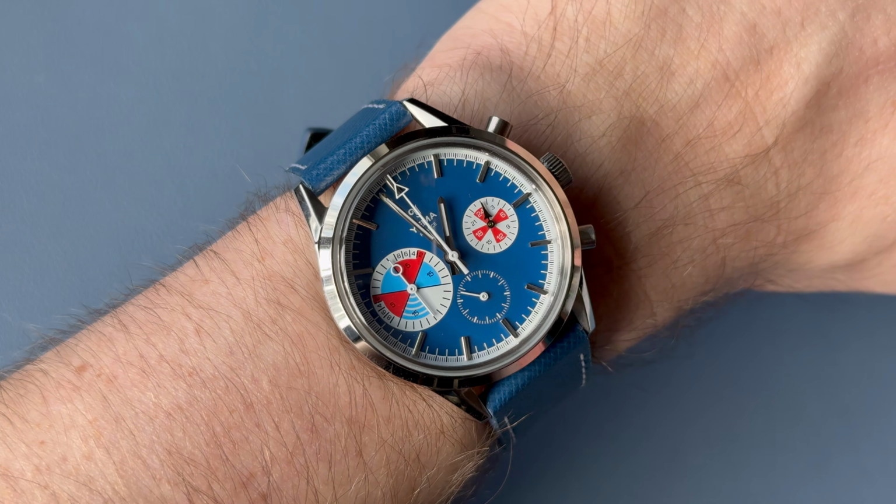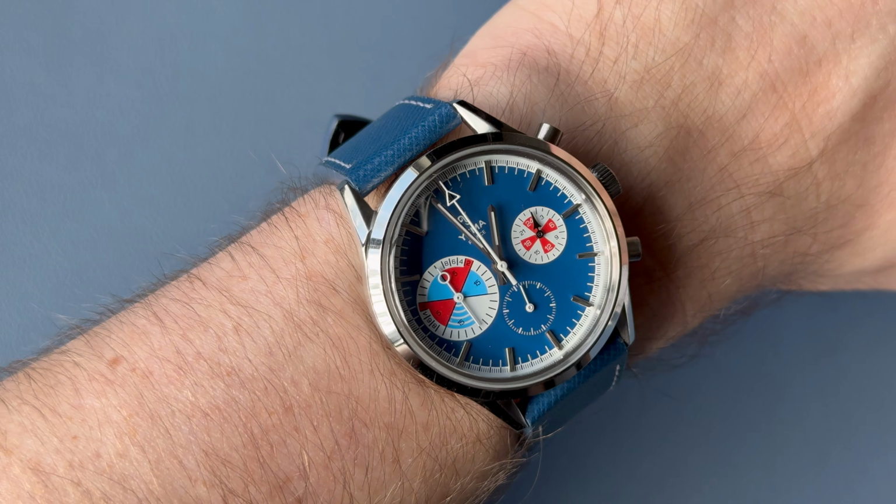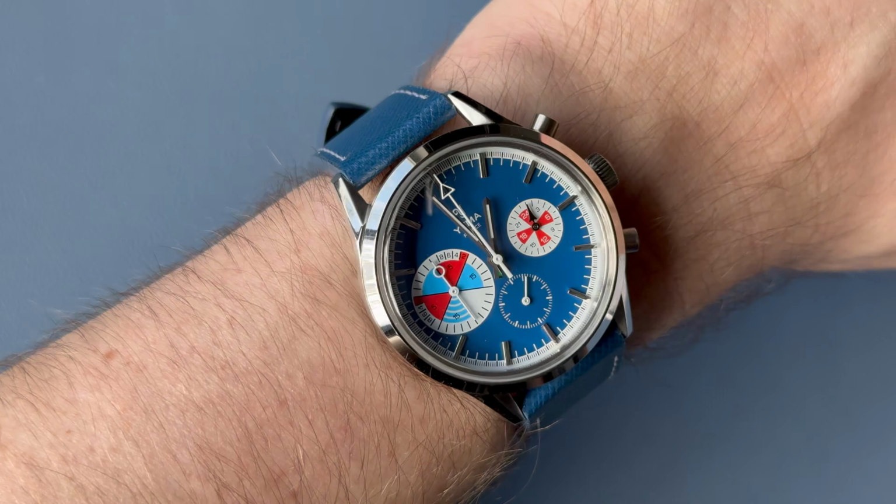I like that movement overall. Quartz is just nice, especially when you're on a yacht or a boat or something and you don't want to have to worry about the watch running on time. Quartz is always nice to have.